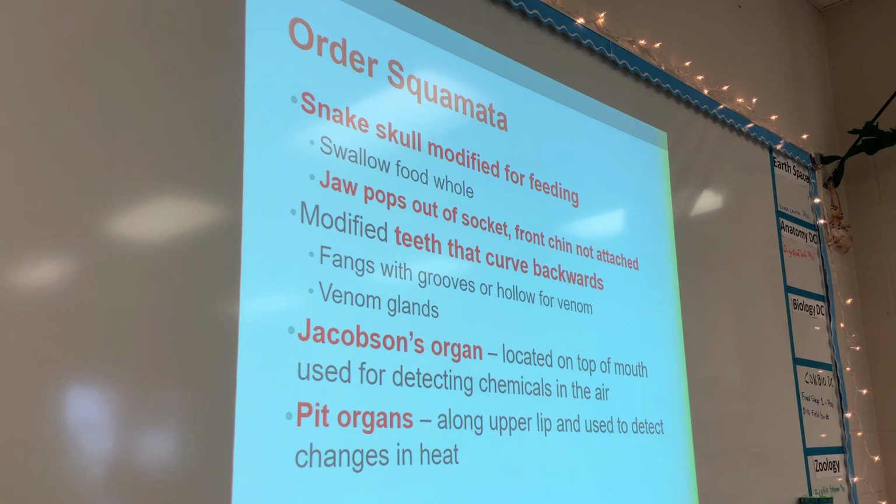Now many of them will also have pits along their upper lip. Just because they have pits does not mean they're venomous. Snakes that are not venomous can also have pits. The pits just help to detect changes in heat, so it helps them determine if something hot is nearby. This is why you should never put a heating pad in with a snake, because they will detect that heat. Many snakes think, oh, it's a hot mouse, and they will eat their heating pad and choke on it and die. So the heating pad should never go in with a snake, because they detect the heat and think it's something they can eat.